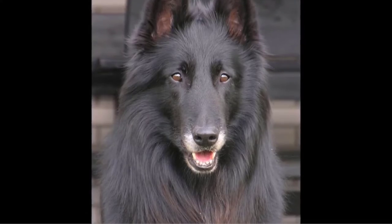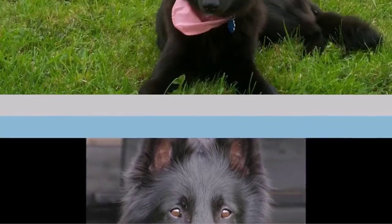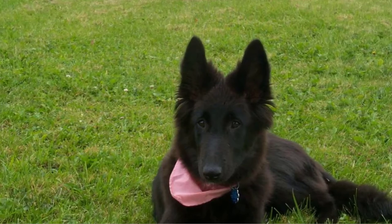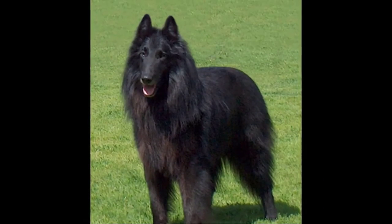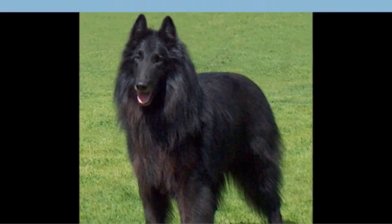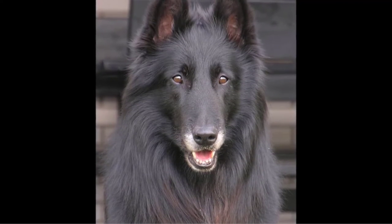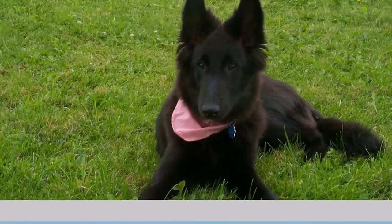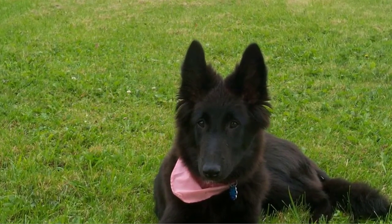It is included in the Belgian Shepherd breed. In the United States, it is generally recognized under the name Belgian Sheepdog. The Groenendael is recognized by all major kennel clubs. Like all Belgian Shepherds, the Groenendael is a medium-sized, hard-working, square-proportioned breed of dog. In the sheepdog family, the Groenendael is recognized by its distinctive black coat.